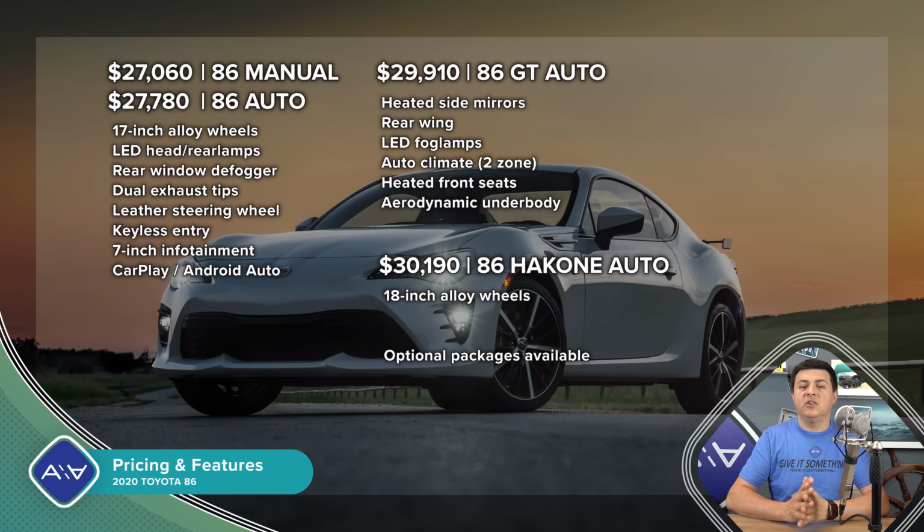If it sounds like I'm being harsh on the 86, perhaps I am a little bit, but I don't really mean to be, because I love the fact that the 86 exists, and I love the fact that Toyota is going to give it another try. We are going to be getting a second generation 86 very soon. But the calculus of that next generation 86 is not really going to be different than the one that we drove today. That's because of the Toyota Supra.